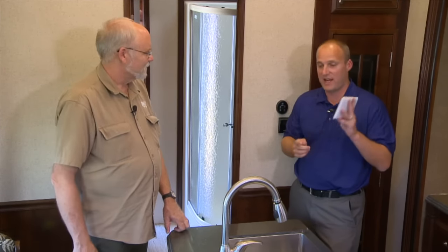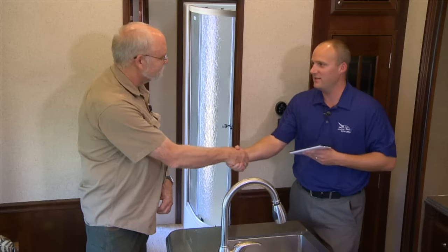Yes, and this is an actual tablet, so it does tie in with Wi-Fi, and so you can check your email, do all that, maybe change your fantasy football team while you're putting your slides in and out and all that on this tablet. So it's a really neat feature for us. Very cool. Well, thank you. You're welcome. Good looking coach. Appreciate it. Thank you for your time.